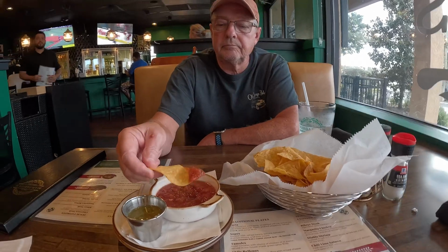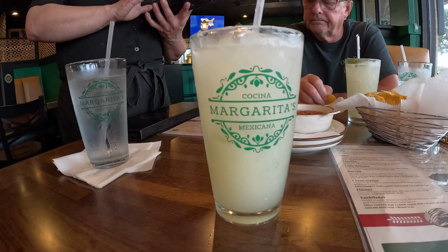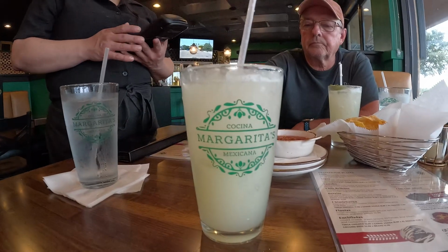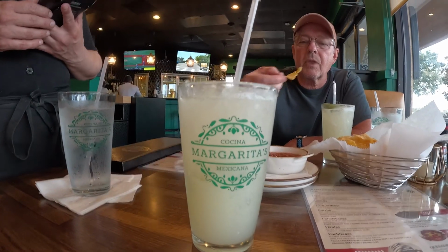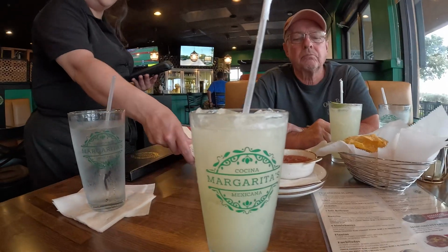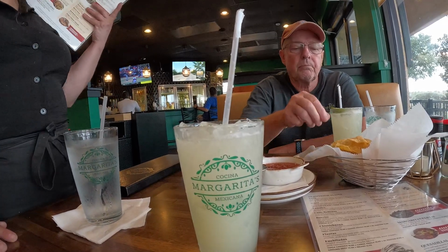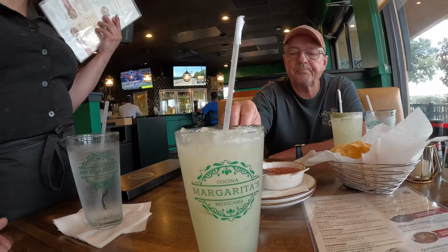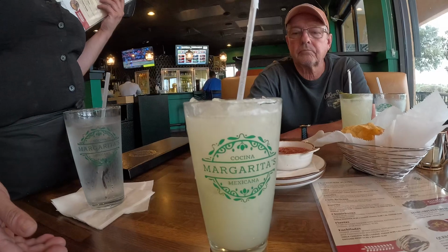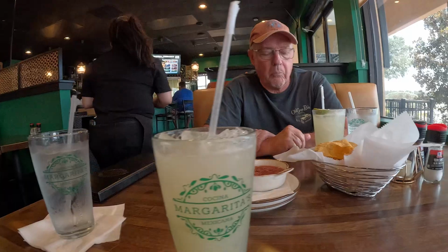Chicken enchiladas. Oh, margaritas just came. And then what kind of meat do you want on your nachos? I'm going to wait on the nachos. What is tinga chicken? Tinga chicken is our marinated pulled chicken, and it's not spicy. Al pastor is going to be our marinated pork, and our carne asada is going to be our grilled seasoned steak. And then there's ground beef. Okay. Thank you.